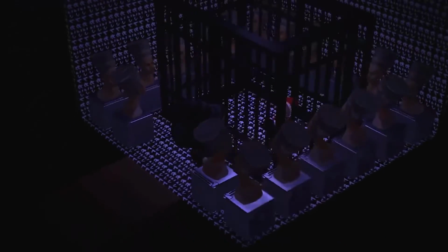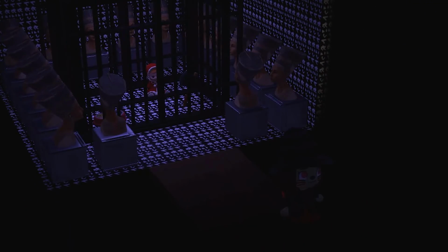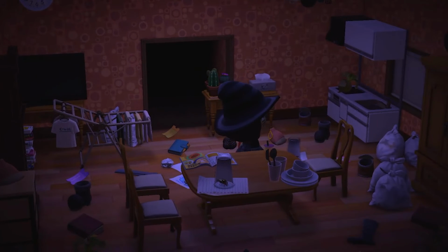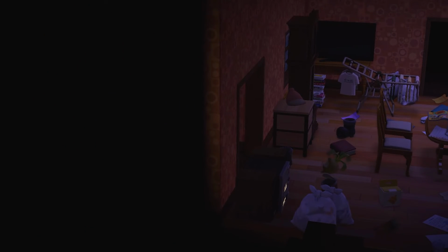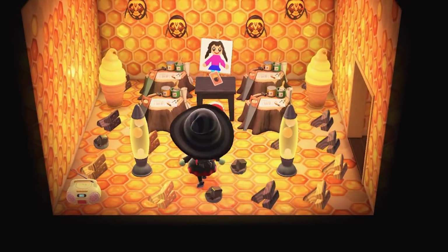Looks like Akka actually locked up the doll in here. The doll because, as the story goes to what I have understood, Akka can actually speak to the doll, and she can understand the doll. And then eventually the doll becomes so jealous and only wants Aika to herself.